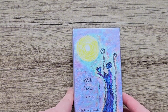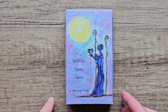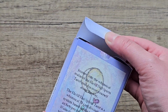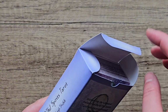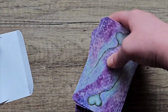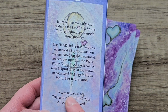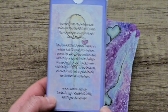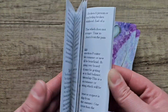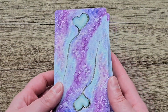Another deck I have is the Heartful Spirits Tarot by Trisha Leigh Chaffel. I got this off the Gamecrafter website. Yeah, that was the website I got this from. Because I went on their actual website and they don't ship to UK, so I had to get it off the Gamecrafter website. But I've still got a really nice quality deck. It's got a guidebook with it. This is what the backs look like. I think they're so cute.